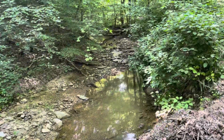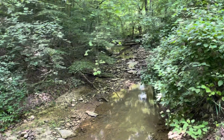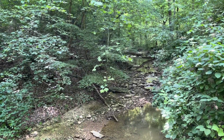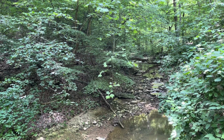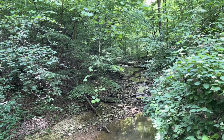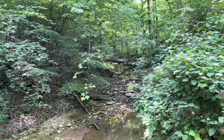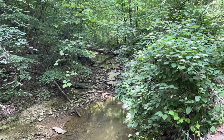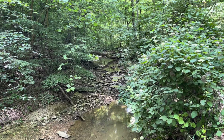I love creeks like this, with a little trickling stream. We're hoping maybe the mill is uphill a little bit. There used to be an old mill here. So we're looking for that. We're also looking for a road where a school used to be in the 1800s.